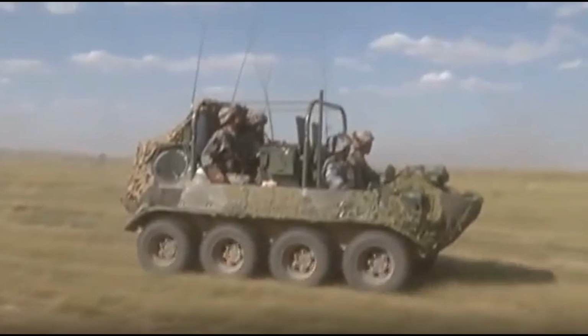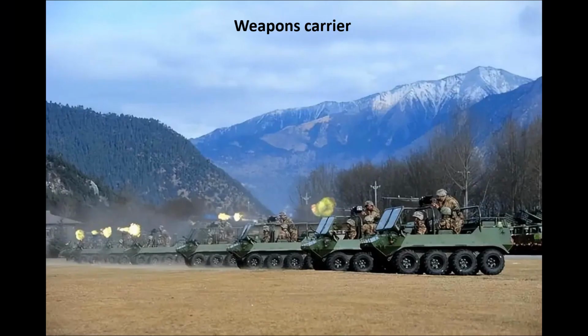While the Lynx can be used to carry infantry, its primary role is to carry heavier equipment such as communications gear and crew-served weapons, including anti-tank guided missiles, surface-to-air missiles, mortars, and 12.7mm machine guns and 35mm automatic grenade launchers, which can be mounted on them.